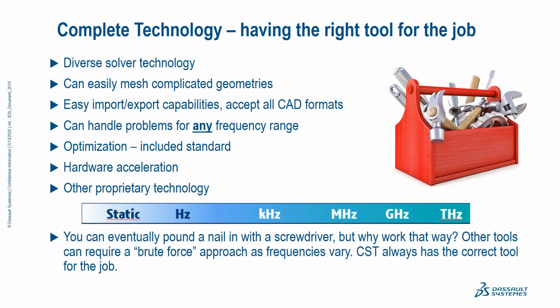base package within CST. So having every single tool for the job allows you to use less hardware, simulate faster, less expensively, but even more, you never need to worry about what the problem is. It covers everything from statics to gigahertz, terahertz, even into the optical frequency. And the analogy I like to use is we all know the brute method approach with simulation. You can pound in a nail if it's sticking out of a piece of wood with the butt end of a screwdriver, but you would much rather use a hammer. You want the right tool for the job.